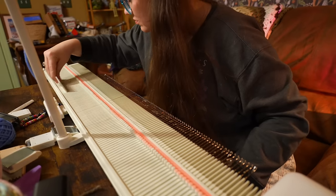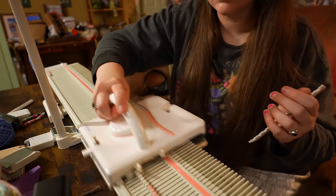Okay, y'all, I started today way later than I meant to start. It's like 6 p.m. and I'm gonna do my best to get the sweater done today. Low-key, I'm so excited for Catching Fire. It's my favorite Hunger Games movie. Let me know which Hunger Games movie or book is your favorite.